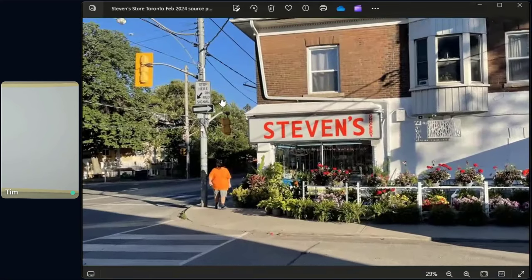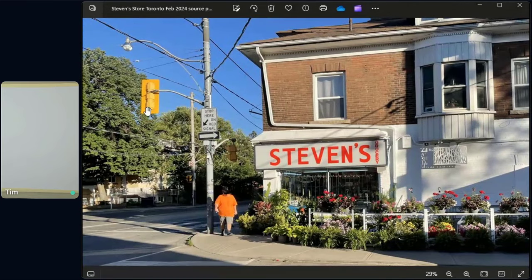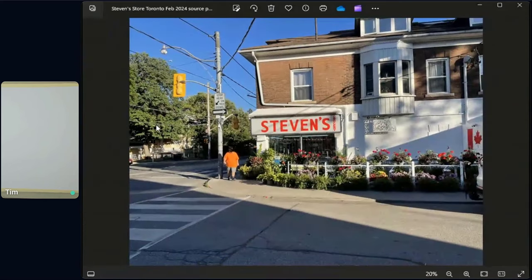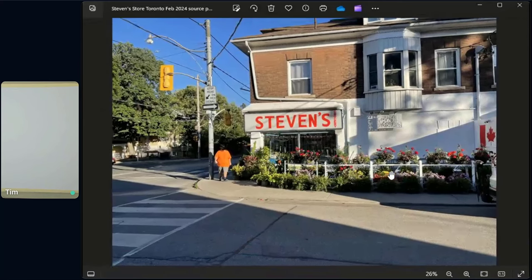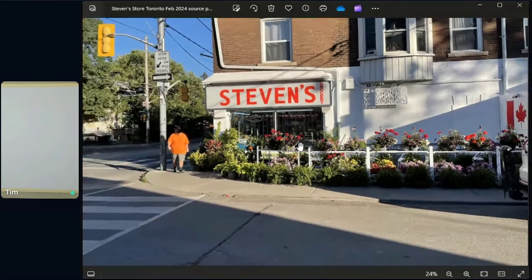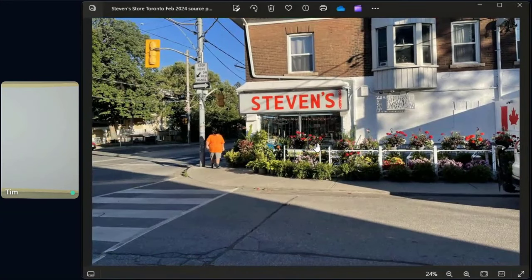Thinking about shapes, we've got the shapes of these signs, the yellow sign there, the back of that traffic light against the slightly darker background. Yeah, so lots of lines, the railings here as well. All of those planters, lots of, if you're into plants and foliage and flowers, then there's lots there to catch your interest. And a figure or two.